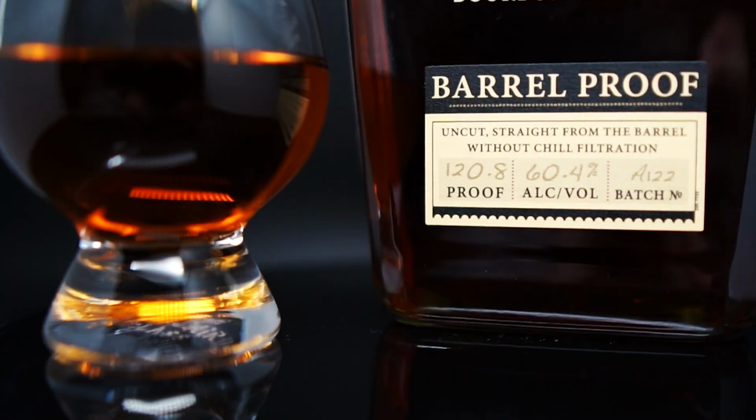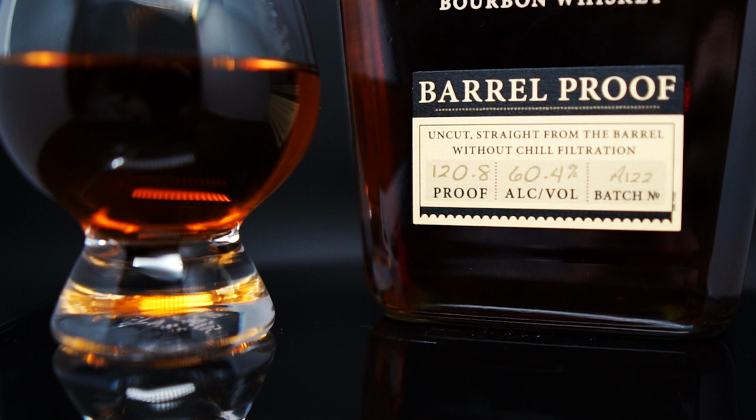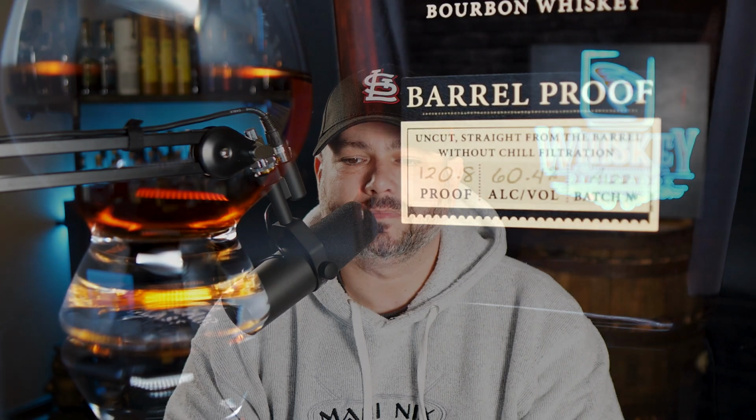Man, that's really nice. And on the nose, it's really weird when I get textures on the nose, but this just smells buttery to me. Man, I really love the nose on this. This is taking me back to the 2020 years. Those were good. The 2020 batches were so good. This nose is taking me back there.